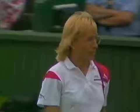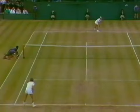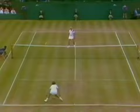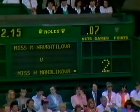Advantage, Miss Mandlikova. Lovely return of serve from the right court, that one. Absolutely. Yes, again, Hana really settling down quickly on that. She slipped but recovered. Game is Mandlikova. And places that to perfection. Leads 2-0. So what a start for Hana Mandlikova.